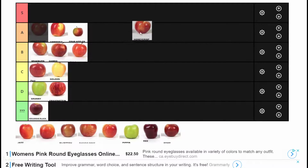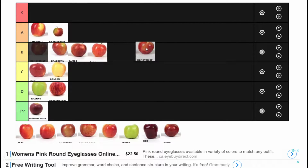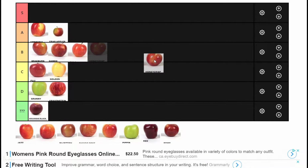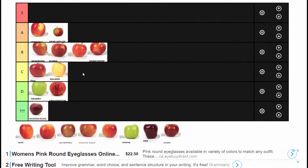The Honey Crisp. This is another classic apple. This is another apple that you would just find everywhere in every grocery store ever. This one is probably gonna stick around B tier as well. Actually, you know what? We'll move it up to A. I quite like the Honey Crisp.